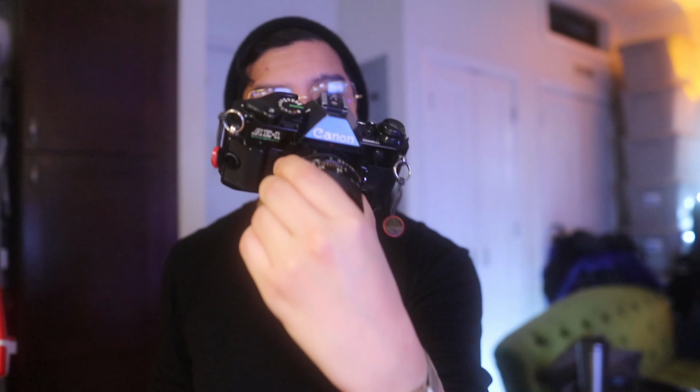But I shoot because this camera does not have a flash, and I like to shoot in low light and not really have to think about it. I'm okay with the grain, but just trying to get this right.